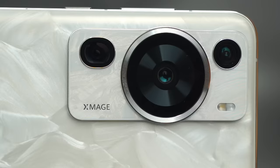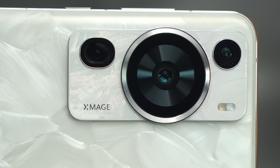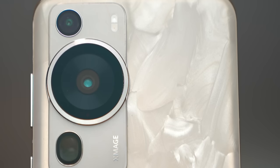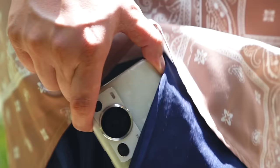Nakalagay XMAGE. Huawei is calling this the Ultra Lighting XMAGE Camera. Ito po lahat yan. Not just this, not just that. It's the whole package. So since nasa camera tayo, diretso na tayo sa kanya. Ito kasi yung pinaka-exciting part sa kanya. The new Ultra Lighting XMAGE Camera is the camera that takes the best light among all phones and is the best low-light phone right now in both the main camera and the telephoto camera.